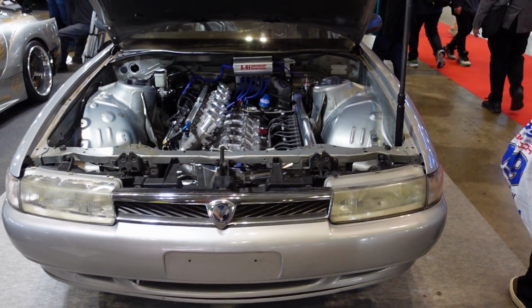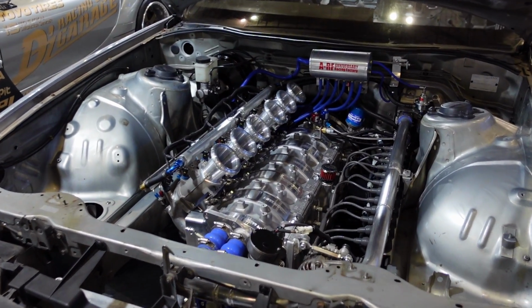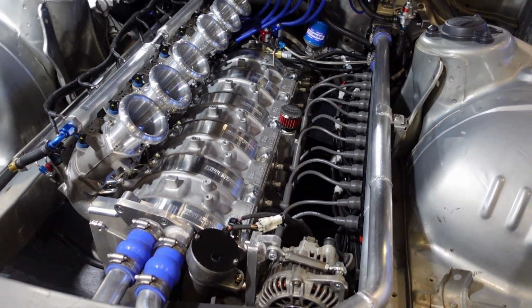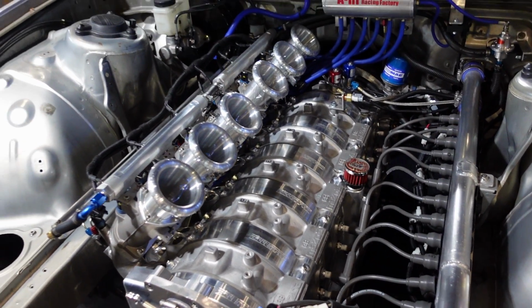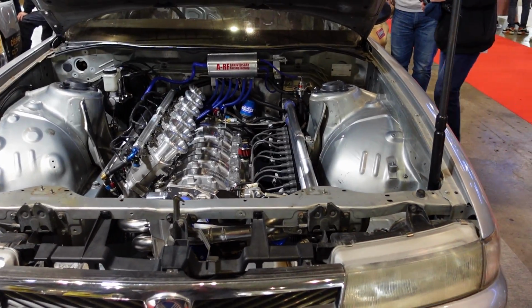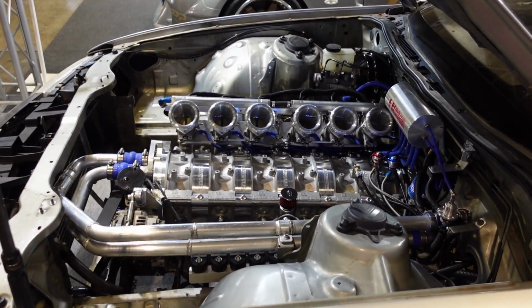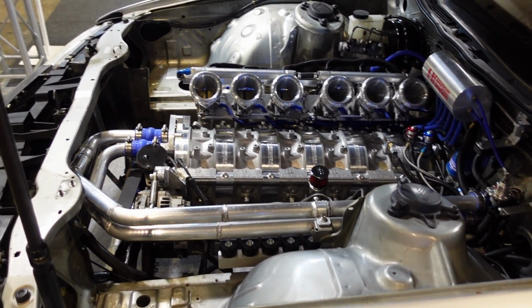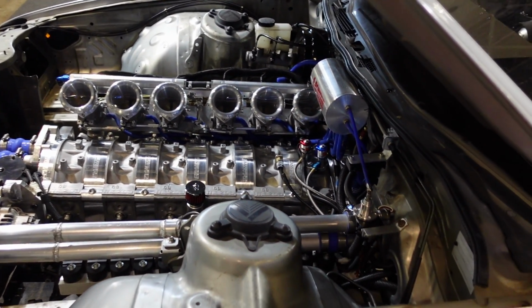Let's keep the rotary love going with this billet 6-rotor Cosmo. Billet Pro on the housings there. ITBs. What in the world? Look at that thing. You start stacking them that long and things just look weird. That's crazy. Look at that. 1, 2, 3, 4, 5, 6.